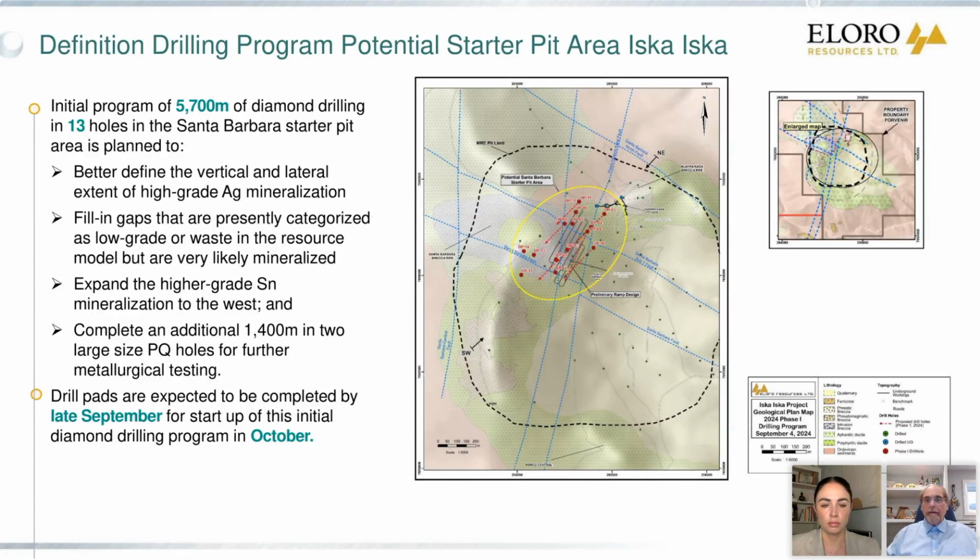The last thing I'd just like to say, people have a hard time comprehending the scale of this system. Well, if you look at that yellow circle that's around the definition area, and you can see the red holes there, so what does that really represent? Well, that ellipse is 700 by 500 meters. And if you take that down to 300 meters depth, which is certainly the depth we'll be going to, perhaps even a bit deeper, that actually represents a volume of rock that totals 230 million tons roughly. Now, I'm not saying all of that will definitely come into the resource, but it's important that everyone realize the scale of the target that we are testing on this definition drill program.